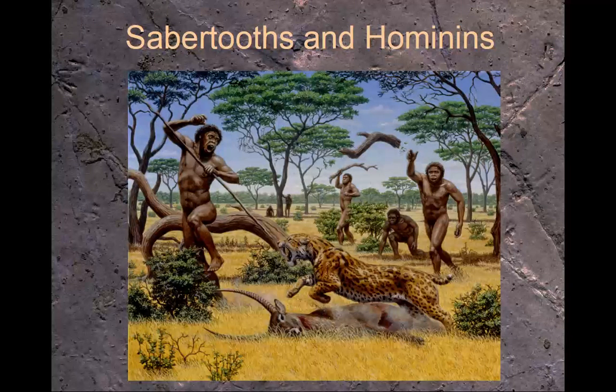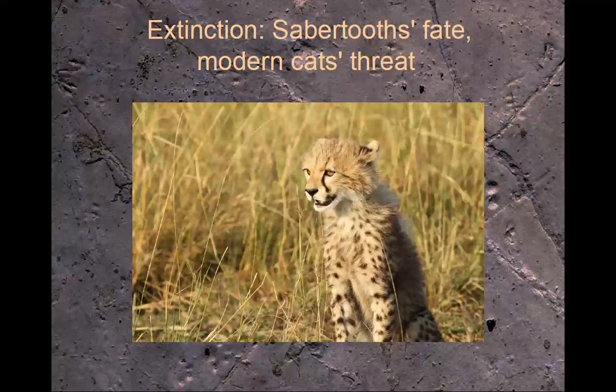That allowed them, according to some anthropologists, to get a shorter gut and a bigger brain. And they got used to robbing the big cats of their prey, especially solitary sabertooths, who were no contest to a well-organized band of Homo ergaster warriors. So we cornered the sabertooth, but we shouldn't feel completely guilty for their extinction, because the extinction of the sabertooth probably was largely a consequence of their own success, because they were so specialized.